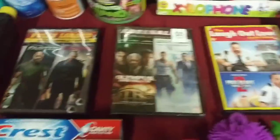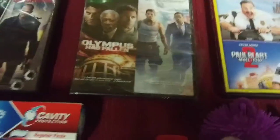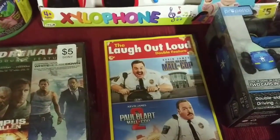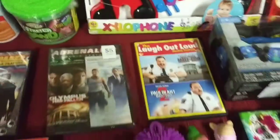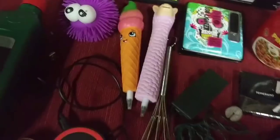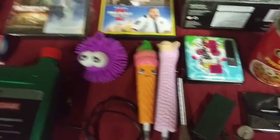And then we found three movies: Faster, Mechanic, Olympus Has Fallen, we got the Laugh Out Loud, and we got the Mall Cop. Oh, both of the Mall Cops. This is just Laugh Out Loud double feature movie. And that is awesome right there, guys. And we had a couple goofy pens. Looks like an ice cream cone and a llama. Those are funny. My daughter will like those. And we got a little squishy ball.